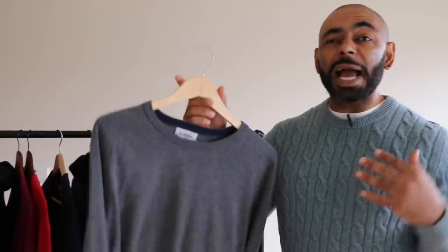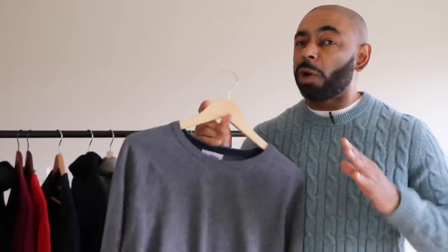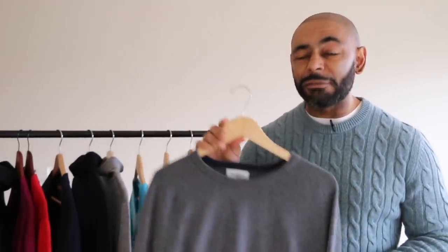First off, we gotta go with my gray sweater. Now this is a nice, simple gray crewneck sweater. Picked this up from Target, Goodfellow and Company. One of my favorite affordable lines. Love their sweaters, their chinos, you name it. Got a lot of them from Target.